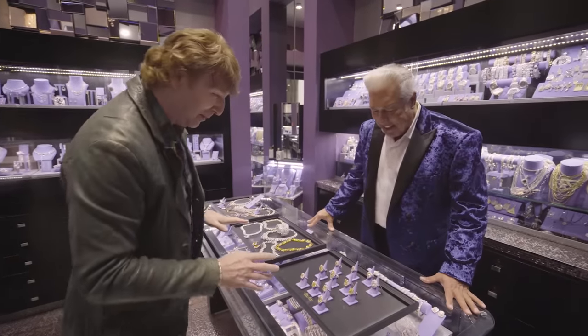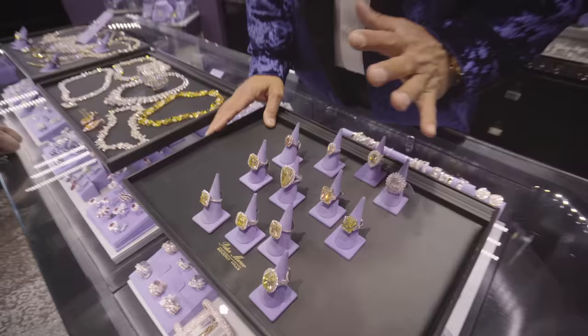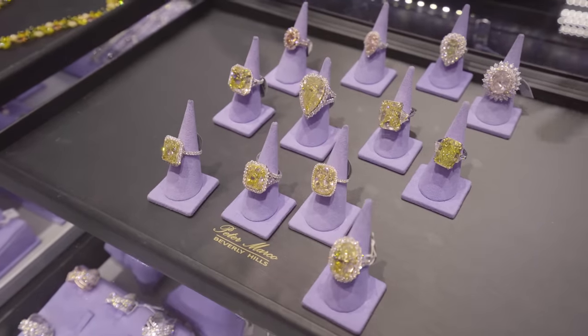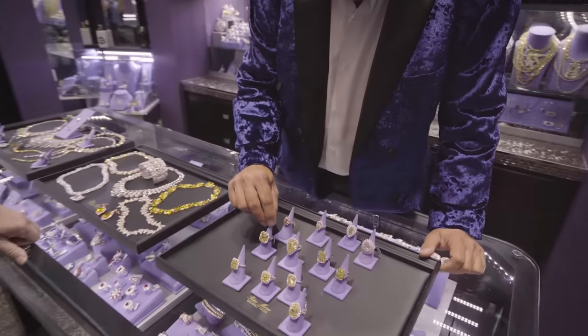Talk us through everything. What have we got? So, yellows are still very, very strong for us. And these yellows here, it's almost like you lose reality. This is 35 carat.